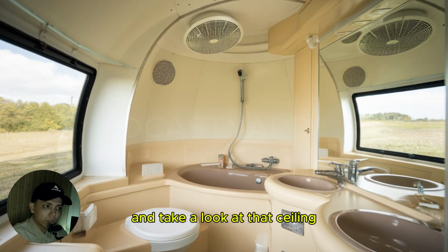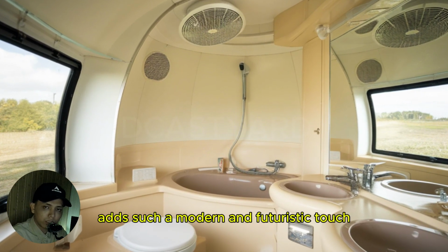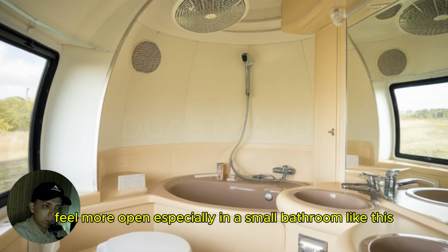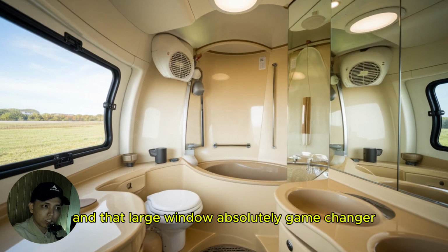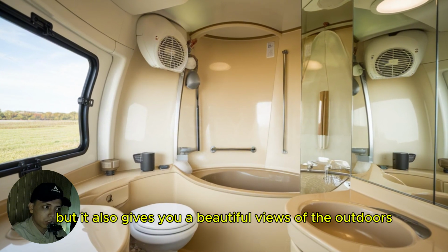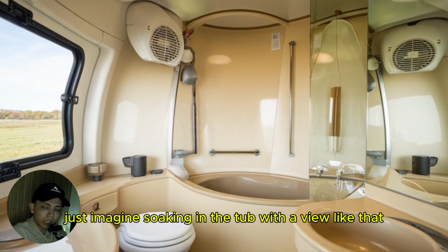And take a look at that ceiling. The curved design adds such a modern and futuristic touch, and it's a really smart way to make the space feel more open, especially in a small bathroom like this. And that large window is an absolute game changer. Not only does it brighten up the space, but it also gives you beautiful views of the outdoors. Just imagine soaking in the tub with a view like that.